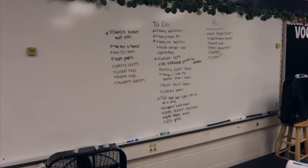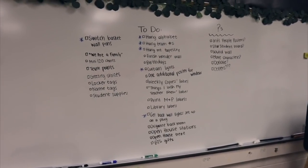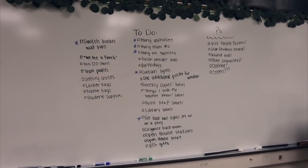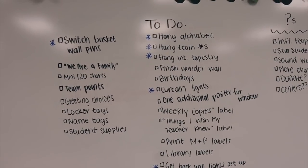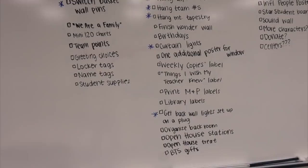Then I have my huge to-do list, absolutely massive. But like I said, this is pretty much every single thing that needs to be done before the school year starts. So I feel pretty good about that. And then all of the things that I put blue stars by, those are things that I probably will ask for my mom's help with because those are just things that I know she would be really good at.